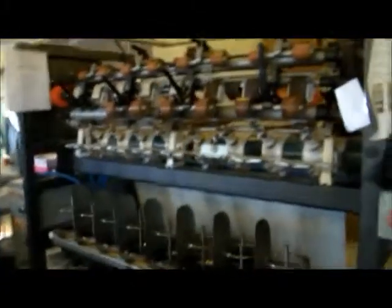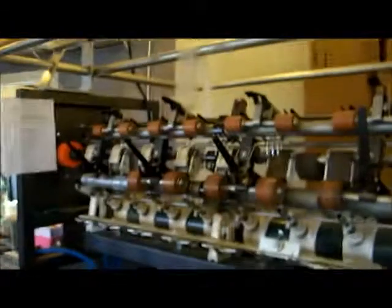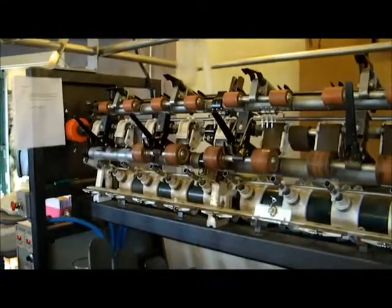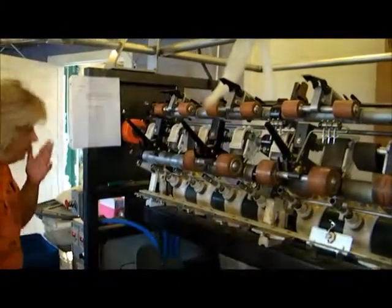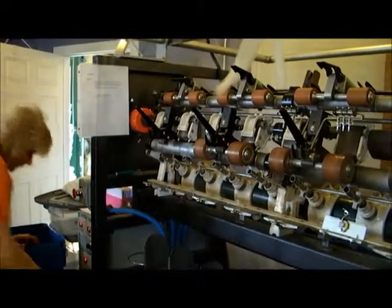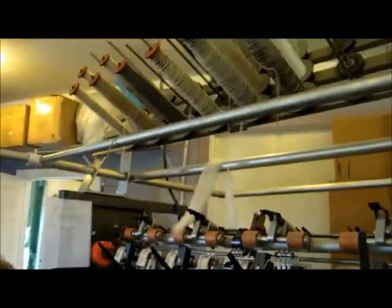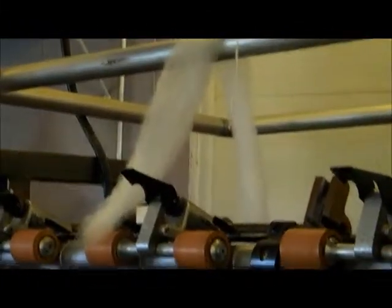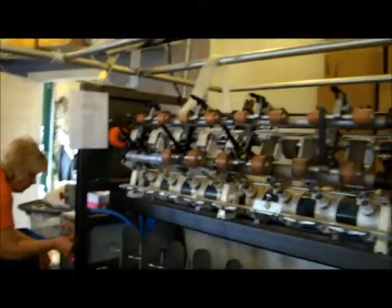So this is a roving, what I was talking about. We're going to feed it up over here, and then we're going to spin it for you. It's set up for a twist right now, and we're going to turn it into yarn. That's what this machine does. We can change all the settings on it to make different kinds of yarn. This is alpaca. It's not a wool, but you would do it the same way with wool.